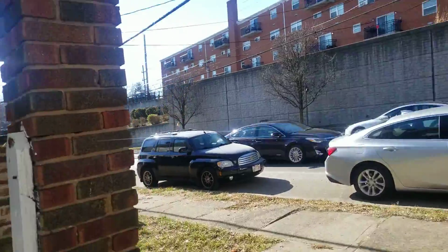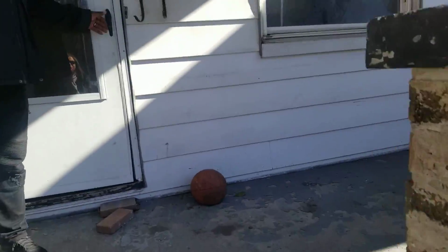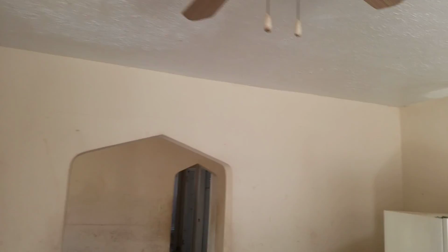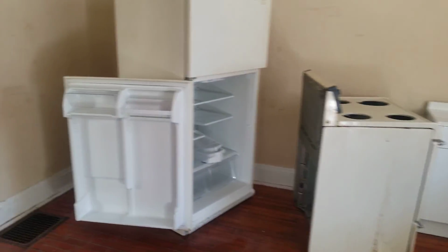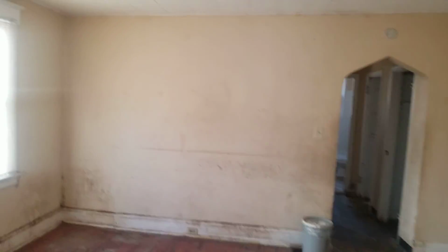Hold on. Another agent just went in. Okay. You can still go in if you want. I don't care if there's an agent there or not. So this is included, I believe, right? Okay. So room number 1, room number 2, right?